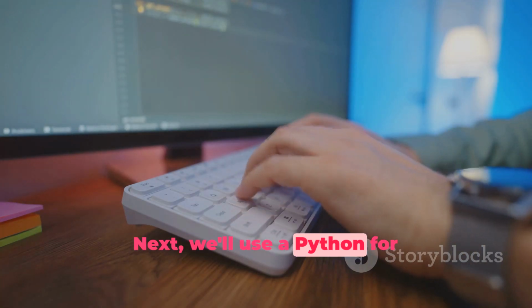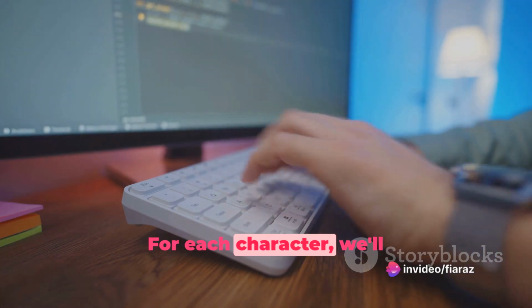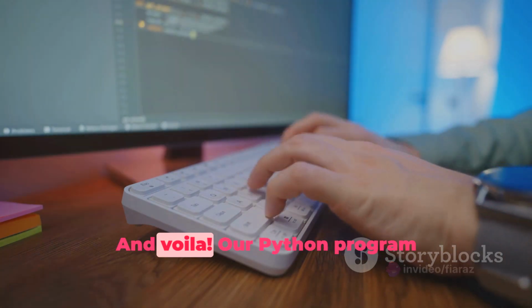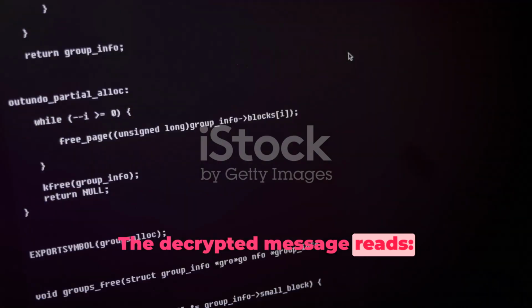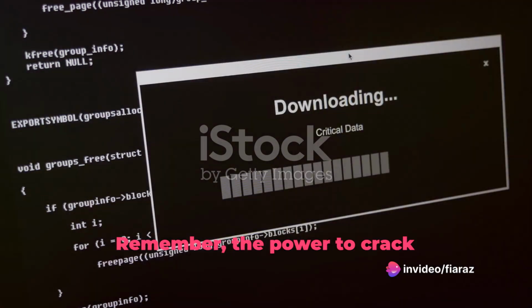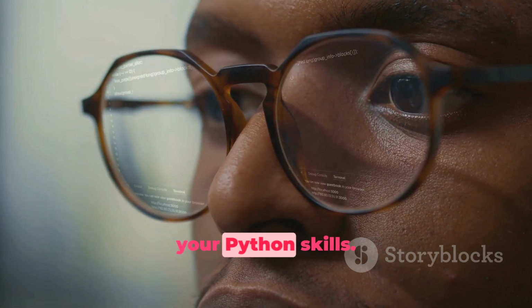Next, we'll use a Python for loop to go through each character in the encrypted message. For each character, we'll find its corresponding decrypted letter from our dictionary and add it to our decrypted message. And voila, our Python program has cracked the code. The decrypted message reads, "Crack the code." Congratulations, secret agents. You've used Python to solve a real-world problem. Remember, the power to crack any code lies within you and your Python skills.